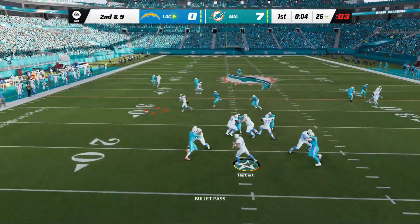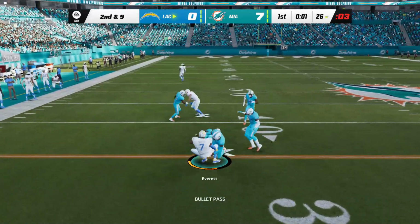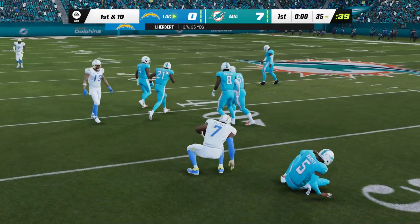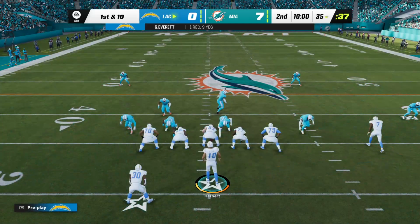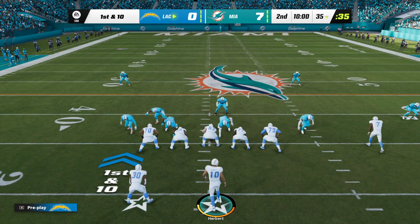Justin Herbert looking to pass. And he'll find Everett there, complete. And he'll be taken down as that will take us to the end of the first quarter of play. After 1, 7-0 on EA Sports.